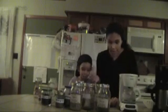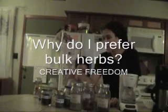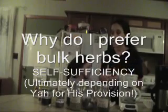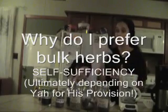And another reason is it allows me creative freedom, because as you study some of these herbs and learn more about why you would want to use them for what situation, you're able to get a little more creative with your blends. And then finally, it's a step towards self-sufficiency, being less dependent on, say, the store for your herbs.